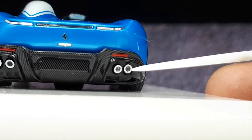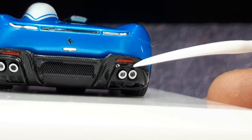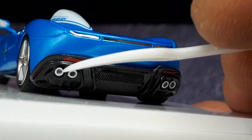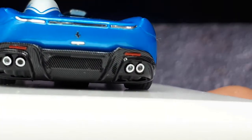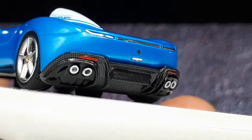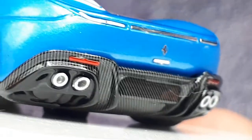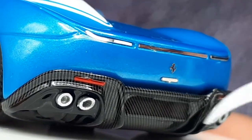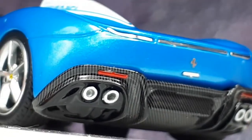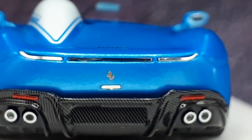Really nice exhaust tips, you know, three-dimensional. Ooh, but quite loose. They're just loose in there. I think they might be trapped by this piece of black carbon fiber. Alright, speaking of which, this carbon fiber is nice. It's like a graphic, I think, and then it's clear coated. So it looks like wet carbon fiber, as clear coated carbon fiber is called. So it's very nice. No complaints there.